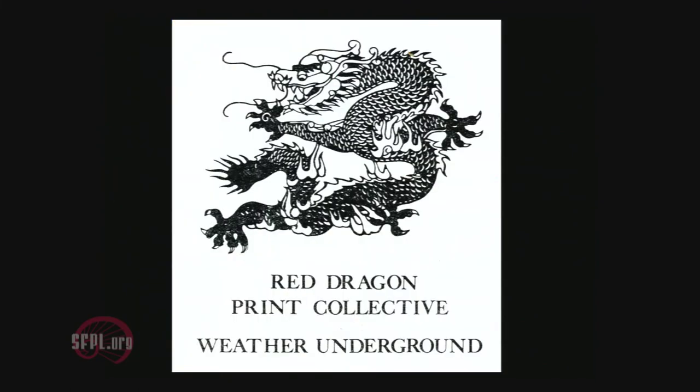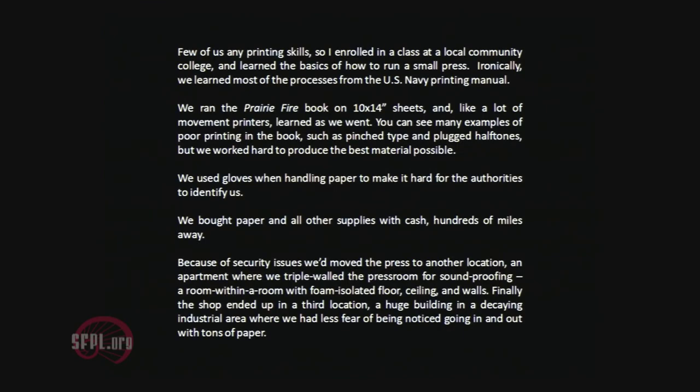Red Dragon. Now, talk about underground printing. These are the people that were the Weather Underground. They were really underground. They built rooms within rooms in apartments so that you'd mute the sound. When you disposed of plates, you couldn't just put them in the trash can. You'd have to go across town to get rid of them in different dumpsters. You really had to be careful. When they hand-assembled documents, they used gloves so they didn't get fingerprints on them.